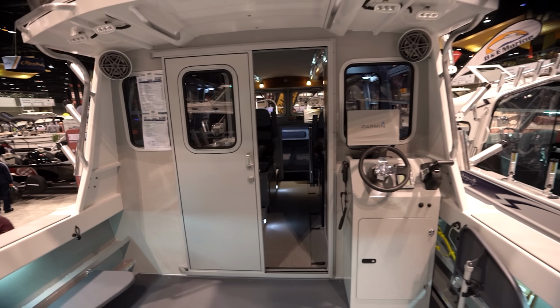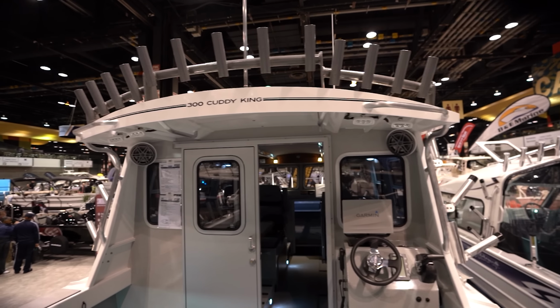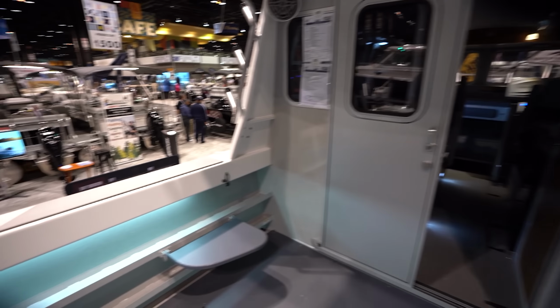But guys, if you want to see an unbelievable product, this 300 Cuddy King. Are there smaller options for maybe somebody that doesn't want something so big? We also build in the Cuddy King series a 24, 26, and 28. Now they come off of an 8-foot bottom as opposed to this being a 9-foot bottom. So it comes down a little bit. It's an 8.5-foot beam at that point as opposed to the 9.5-foot beam, but it's still got a lot of the same characteristics.